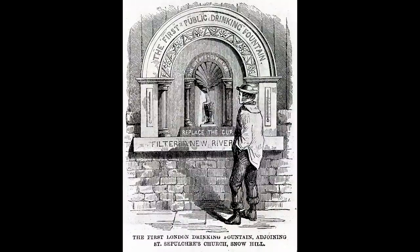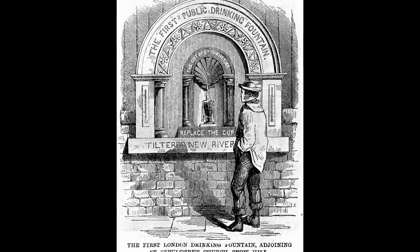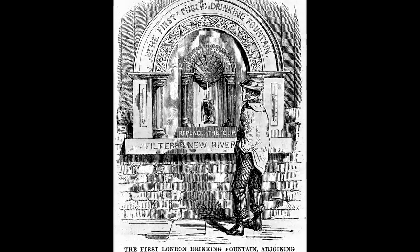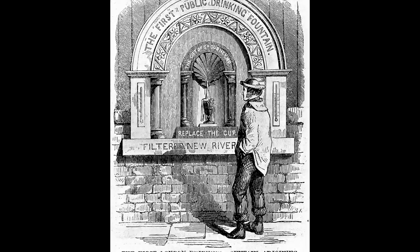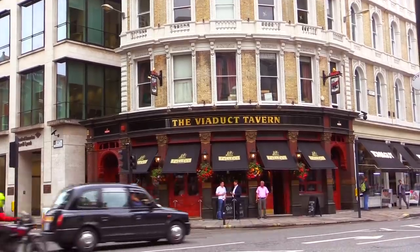This fella, Sam Gurney, he came along in 1857 and installed the first drinking fountain in London for the Metropolitan Drinking Fountain Association. Funnily enough, drinking beer in those days was actually safer than drinking water. So they came up with the idea of putting a lot of these drinking fountains quite near pubs. And this is actually the oldest one.